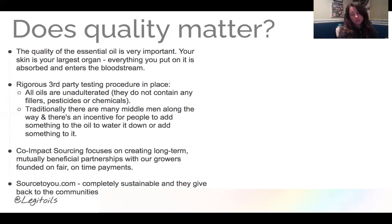In the traditional business of essential oils, it can be kind of a dark place where people come in and just swoop in over the land, take all of the plants, harvest the land or the crops, and they're really depleting that area of the natural resources or these plants that are growing.